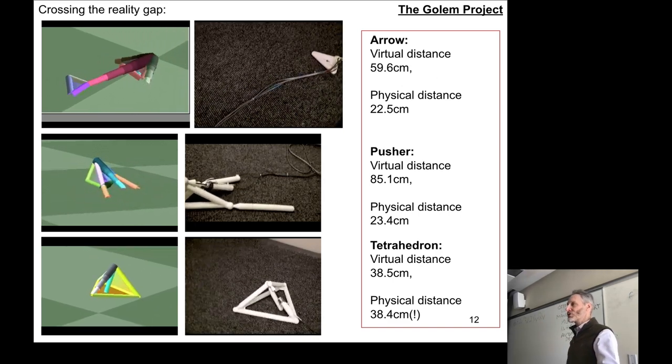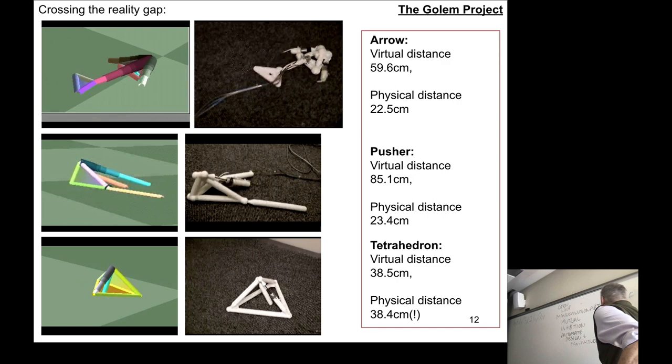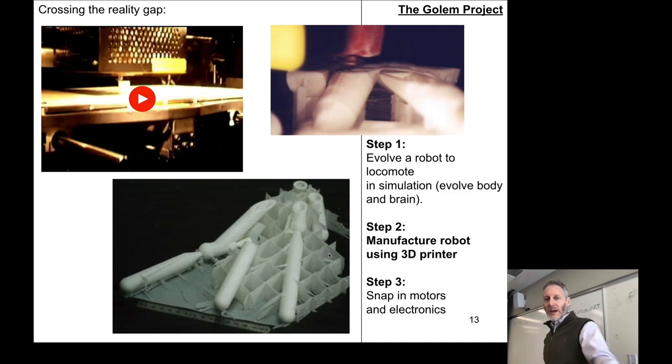There's other things also going on here that are just too subtle to see. Yeah, this is part of what makes crossing the sim to real gap so difficult. Okay. So huge achievement. We just saw it crossing the sim to real gap.